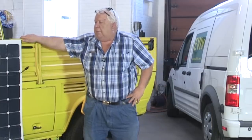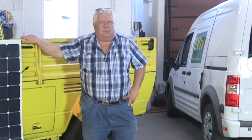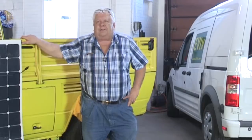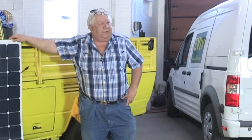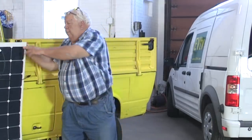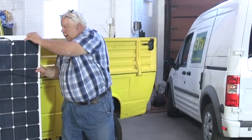This is a panel made by Jackson Fu, an entrepreneur in China, and it's flexible. It's 6 pounds, it's 3.5 millimeters thick, and you can bend it. In fact, you can hardly keep it straight.